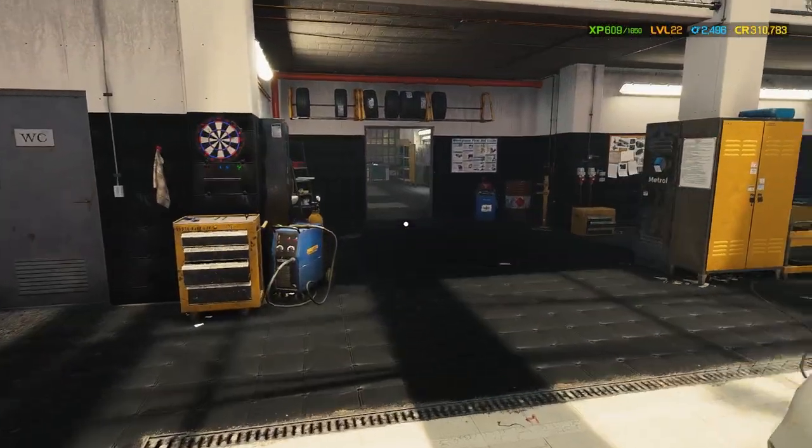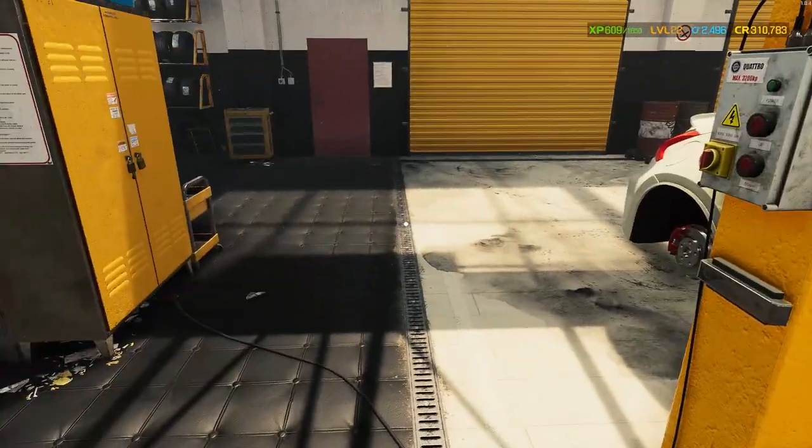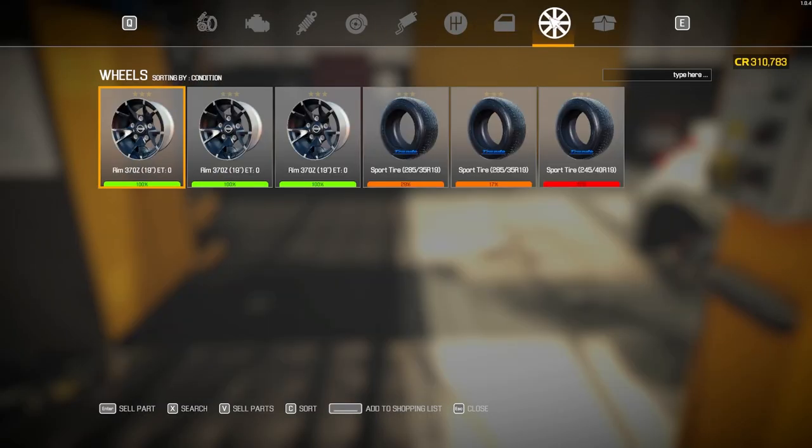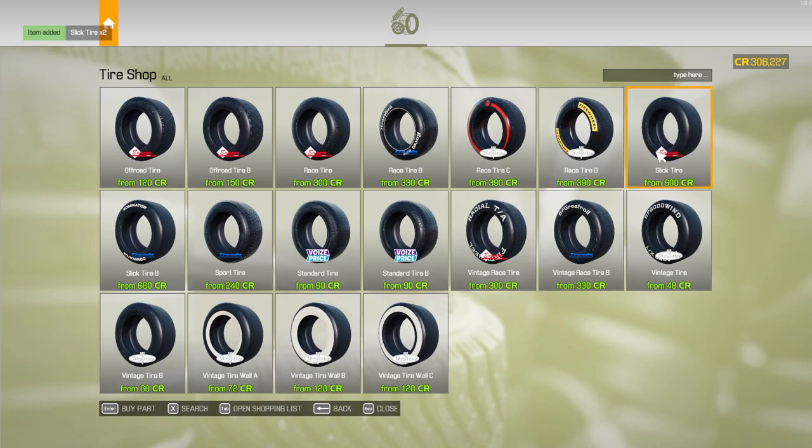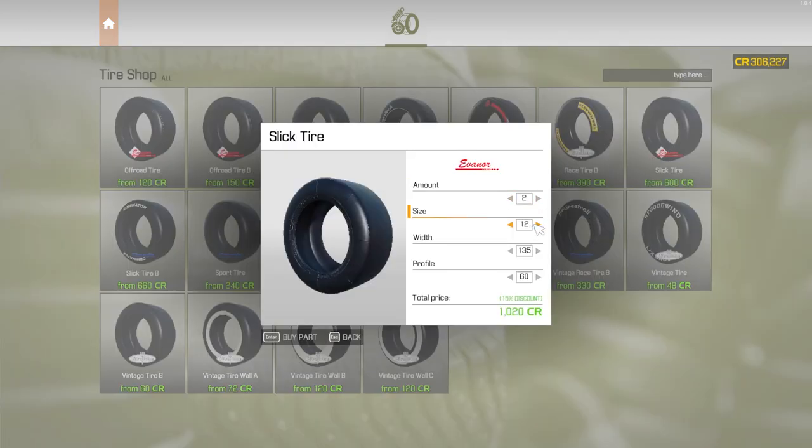Normal mode. Yes. As far as the rims are concerned, we already have three. They're pretty hot. 19 inches. I think we're gonna go with one more of these. Just one more. We want to go 285 and 35 for the back. Slicks, two of them, 19 inches, and then we're gonna want 245.